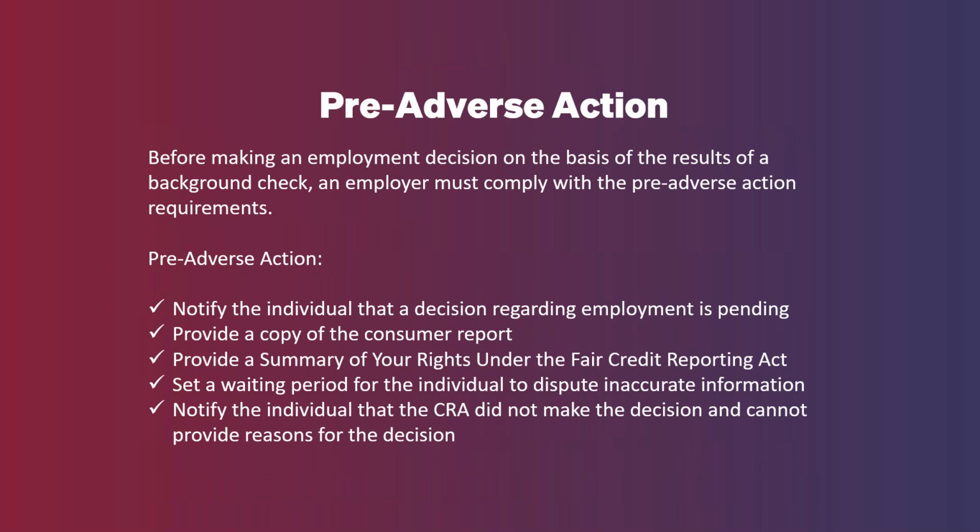Pre-adverse action. So you get the consumer report back and you're thinking about making your employment decision. Before making your employment decision on the basis of the results of the background check, you must comply with the pre-adverse action requirements. You must notify the individual that a decision regarding the employment is pending. You must provide a copy of the consumer reports. You must provide that summary of your rights. Again, you must set a waiting period for the individual to dispute inaccurate information, and you must notify the individual that the CRA did not make the decision and the CRA cannot provide reasons for the decision.